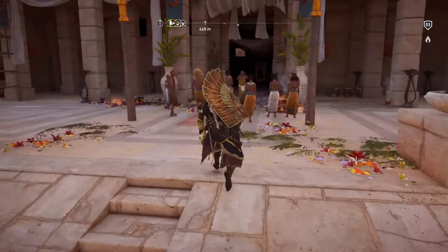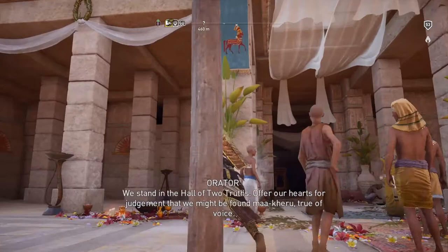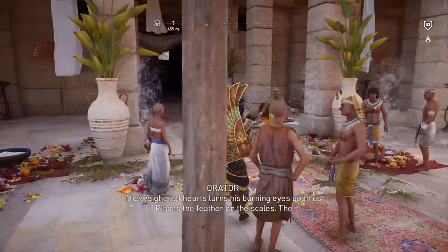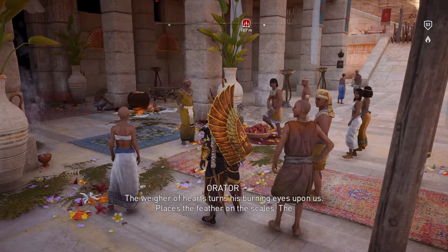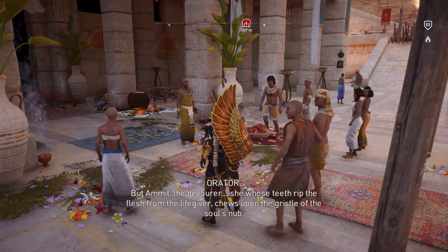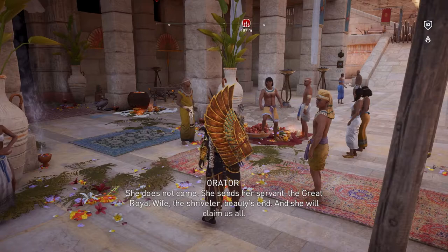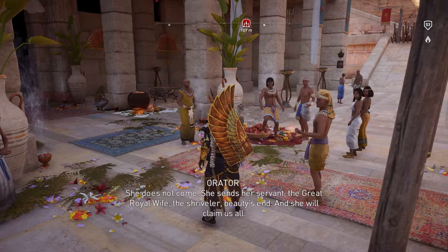What have we got? We stand before the banner in the hall of two truths. Offer our hearts for judgment, that we might be found Maheru, true of voice. The wearer of the heart turns his burning eyes upon us. Places the feather on these scales. These scales tip and we are found wanting. But Ammit, the devourer, she whose teeth rip the flesh from the life giver, chews upon the gristle of the soul's nub. She sends her servant, the great royal wife, the shriveler, beauty's end, and she will claim us all.